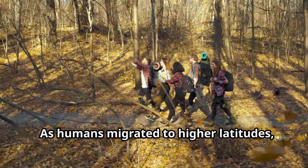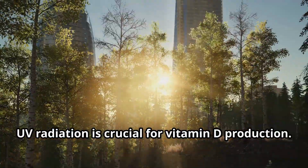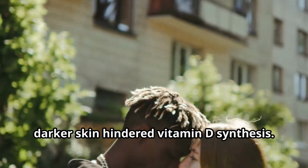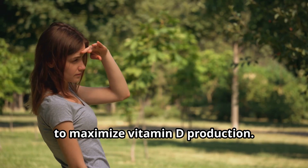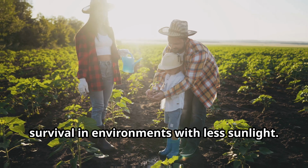As humans migrated to higher latitudes, they encountered less intense sunlight. UV radiation is crucial for vitamin D production. In regions with weaker sunlight, darker skin hindered vitamin D synthesis. Humans adapted by developing lighter skin to maximize vitamin D production. This adaptation was essential for survival in environments with less sunlight.